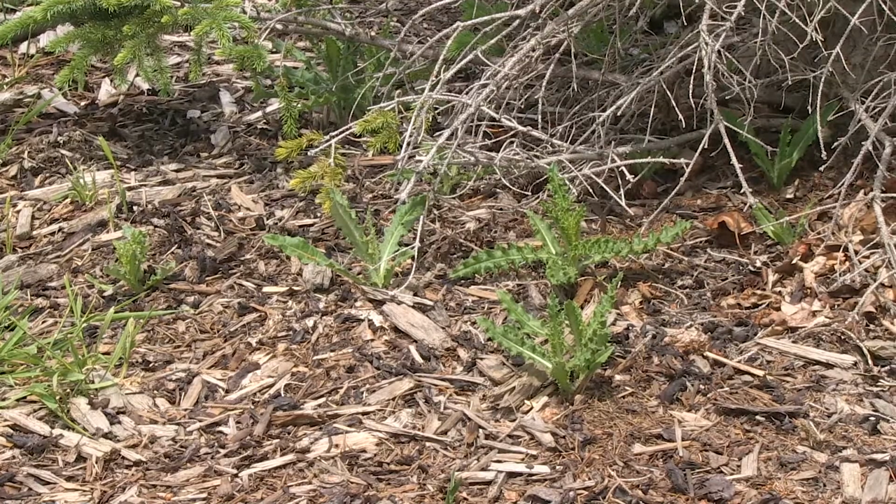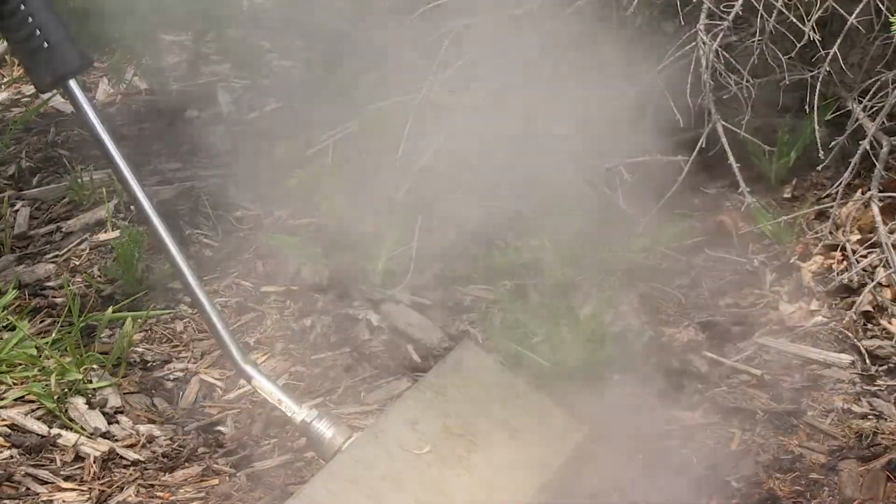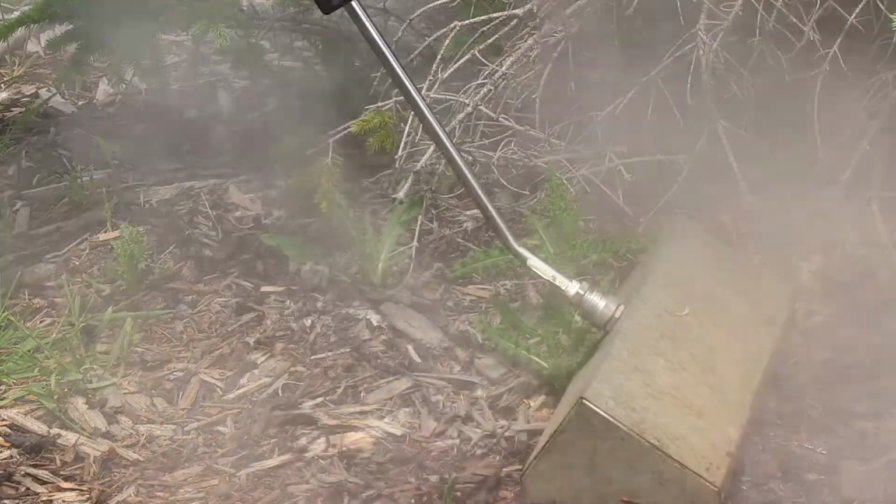So to be clear, this steamer does not spray any type of herbicide? It does not have any chemicals in it whatsoever. It is straight water, and we draw from our non-potable water sources so that we don't put any extra strain on our potable supplies. I see. So controlling weeds by steam cooking them. Cool. Chemical-free weed control. Breathe easy.